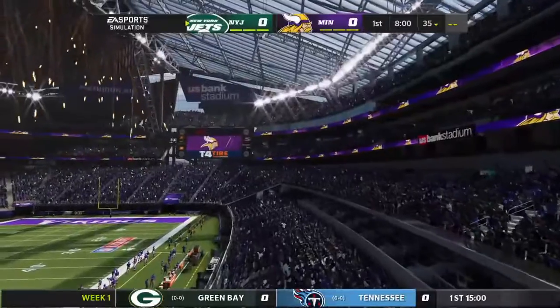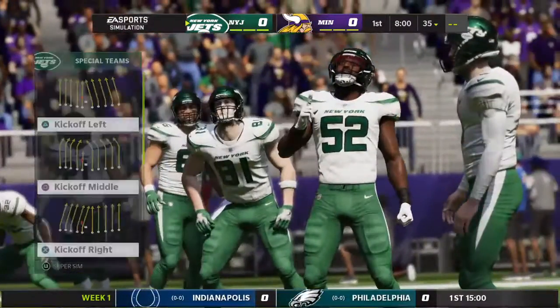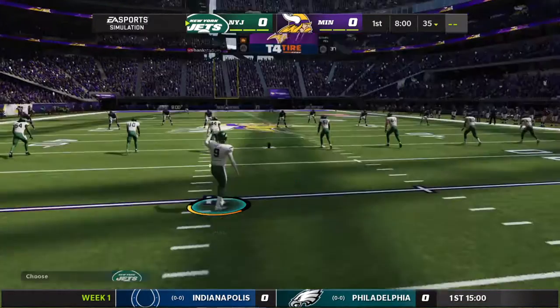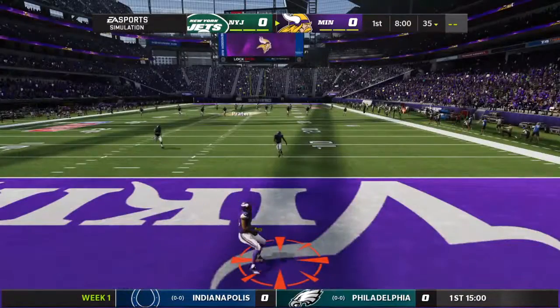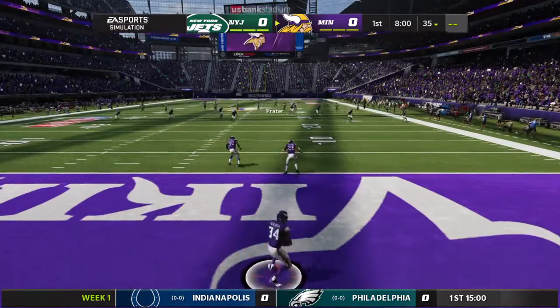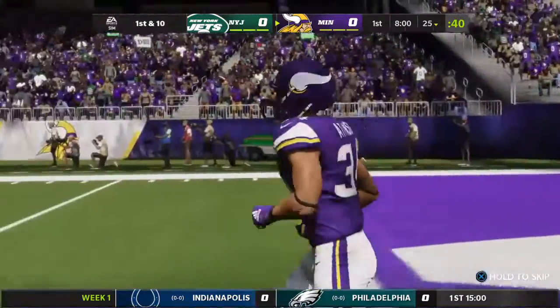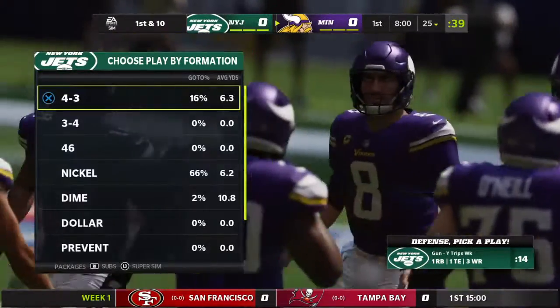Today, from U.S. Bank Stadium in Minneapolis, it's Week 1 of the NFL on EA Sports. Now the big leg of Matt Prater ready to get this one started. And we are underway from downtown Minneapolis. And no run back on this one, so the new season will begin at the 25-yard line.